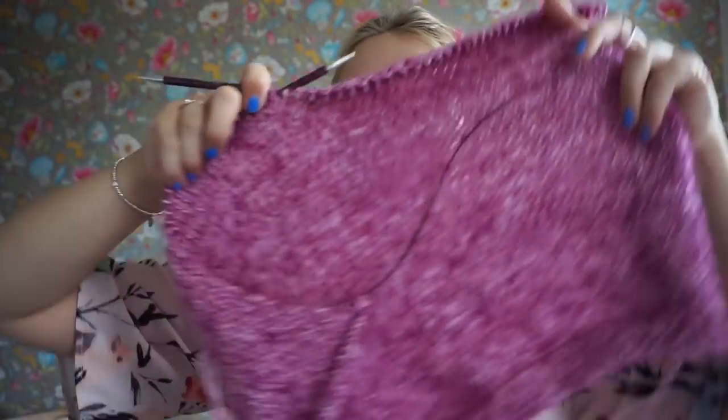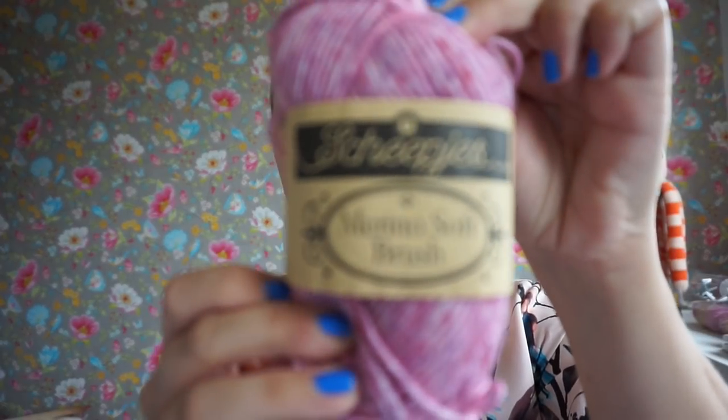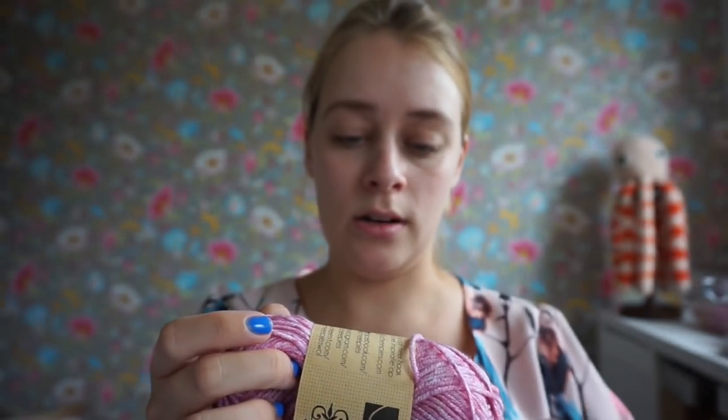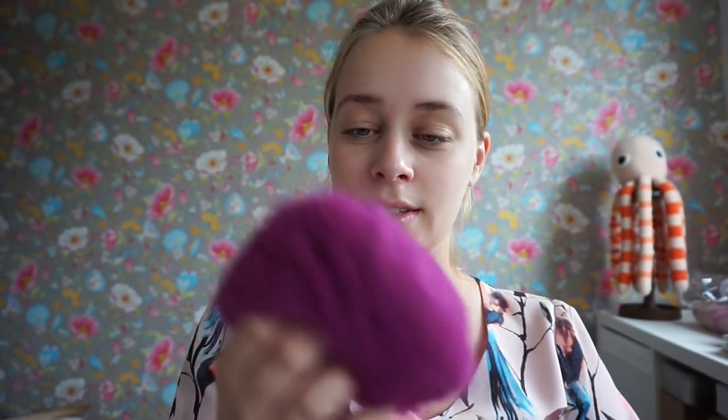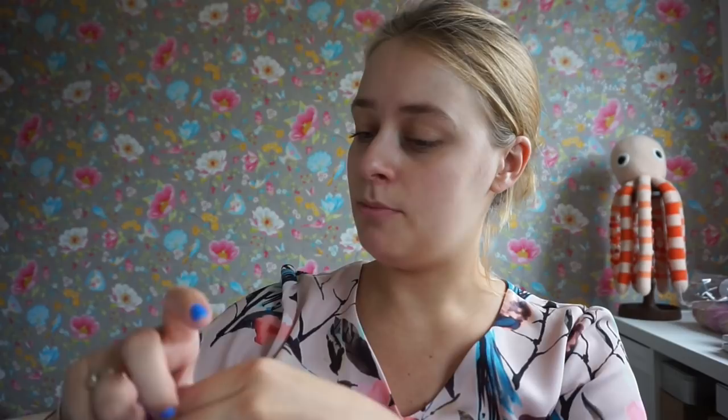So here's what I have knit so far. It's deliciously pink. It's so beautiful. I'm knitting this out of the yarn I showed you last time, which is Scapino Merino Soft Brush in the Van Dyke colorway, which is color 256, and in Scapino Mohair in the Jitterbug colorway. It's so pretty. And these two together make for this lovely fabric. I love merino and mohair together. And yeah, I am doing a bottom-up sweater. And I'm writing up my notes as I go, because I hope to create a pattern out of this.